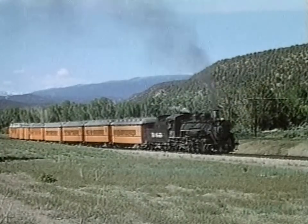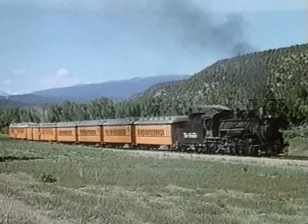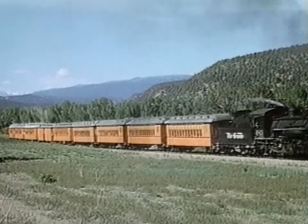The track runs quite level between here and Tiffany, and the engineer of the 483 opens her up a bit, well, for narrow gauge.